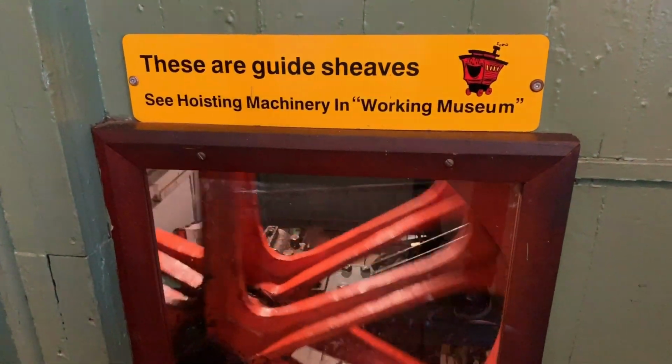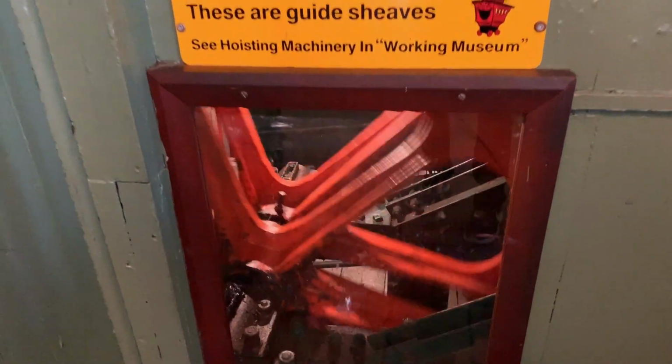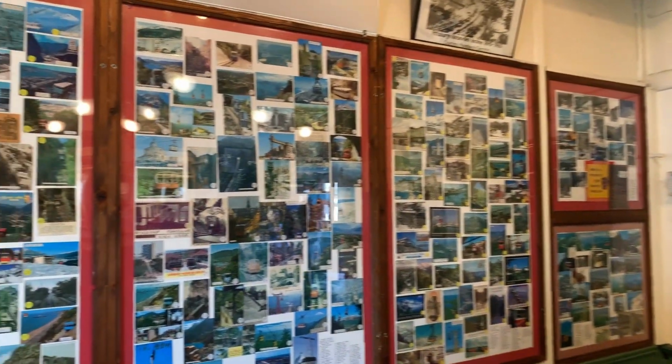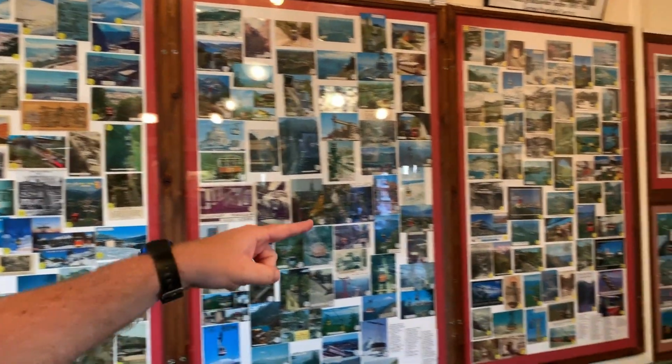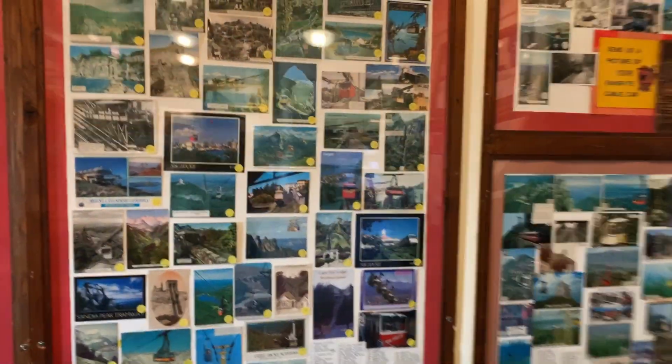Up here at the top station is where there's a museum. You can see it working. The bottom is basically just a station. By museum, they have every bit of trivia and article ever written on it, hanging up, and all kinds of skyliners. People have sent in pictures of their favorite cable cars, cable cars from all over the world.